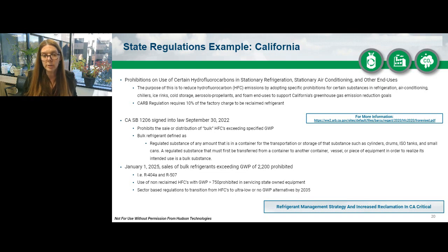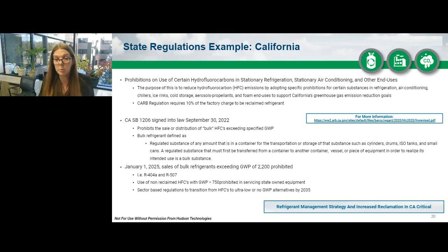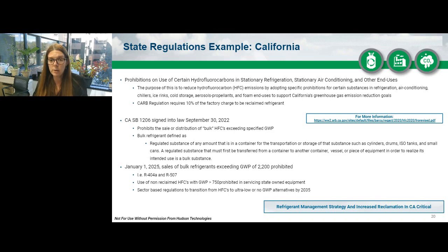The catch here is that bulk refrigerants are not large quantities. Bulk refrigerant is essentially any refrigerant that's packaged. So some of you, again, building owners, property managers, facility managers, may be buying your refrigerant in 24-pound cylinders. So have those small disposable cylinders for emergency use or applications. That's considered bulk. So as little as 24 pounds or as little as 9 pounds, and some of these smaller cylinders, that's included in this regulation. So as of January 1 of next year, again, January 1 of 2025, you will not be able to sell virgin refrigerants with a GWP of more than 2,200 into the state of California.